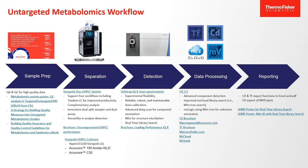Is the Vanquish LC the best? Yes. I can honestly say that. Even if I didn't work for Thermo, I would know that. And we own a lot of different Vanquishes that Drew can help you purchase depending upon what kind of capabilities you want. I love the Vanquish Horizon. I can save a little bit of money with the Vanquish Flex, which is still a good system at 1,000 bar. It meets my needs.